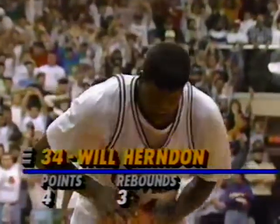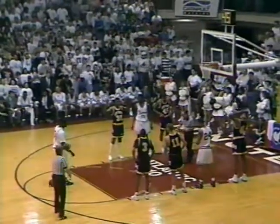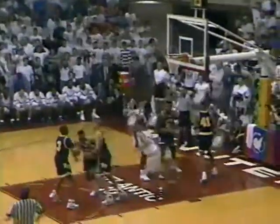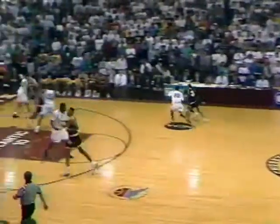At the line. The amazing thing about the first half of Massachusetts speaks to the balance that we spoke of. McCoy had four and Herndon had four, and they still had a 24-point lead at the break. They do. They've got a lot of firepower at a lot of different spots, and they're able to score just about anywhere, inside or outside, and they use different people to do it. 5 points now for Will Herndon.